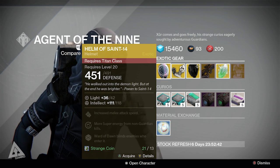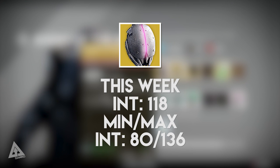Either way, the stat roll on this one this week is 118 intellect when maxed. And if you look at the relevant min-max values, the lowest you'll ever see this is with 80 intellect and the highest is 136. So 118 is again at the higher end of the spectrum while it isn't necessarily the max.